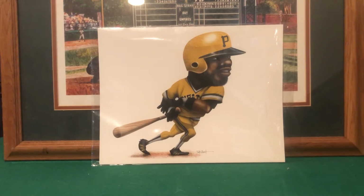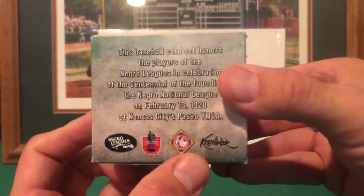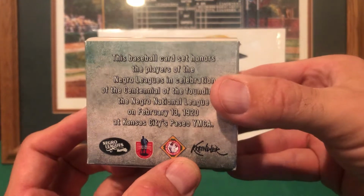So the first set of cards is all by the same artist, and I know Scott's familiar with this guy. I think he mentioned him in his video. This set of cards I'm going to show are all from original paintings that he did for the Negro League Museum. He was commissioned, and if you have a chance, go on his website or find him on social media. His name's Craig Kreinler. So these first cards I'm going to show came from this set, and that's his name right there. And his paintings are just amazing.